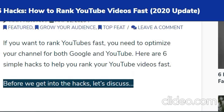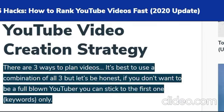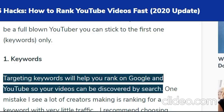Before we get into the hacks, let's discuss how to plan your YouTube video creation strategy. There are 3 ways to plan videos. It's best to use a combination of all 3, but let's be honest, if you don't want to be a full-blown YouTuber, you can stick to the first one: keywords only. 1. Keywords. Targeting keywords will help you rank on Google and YouTube so your videos can be discovered by search.